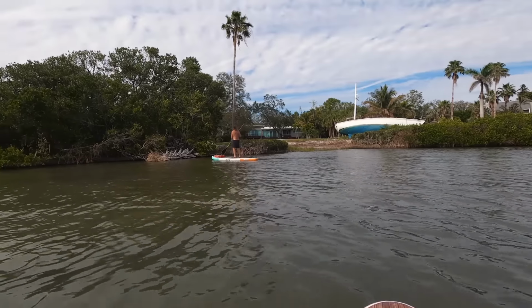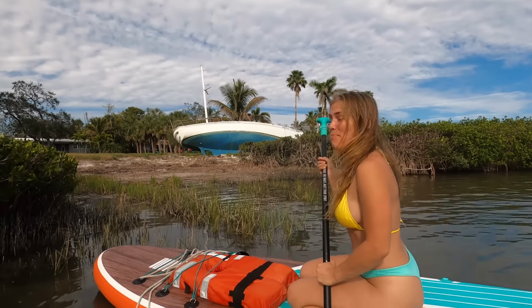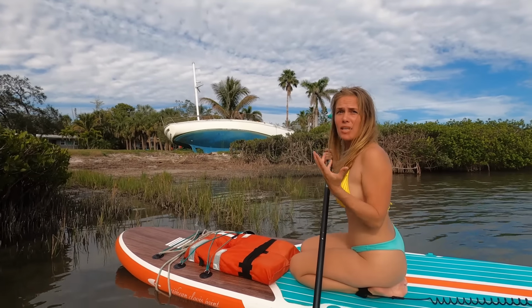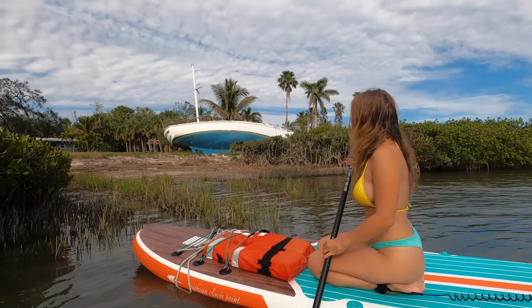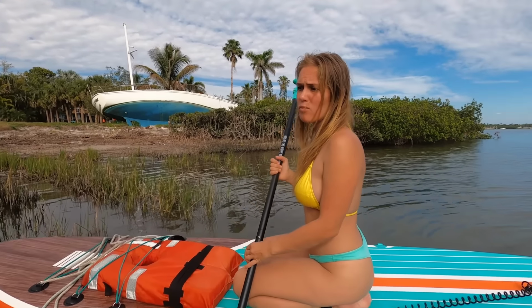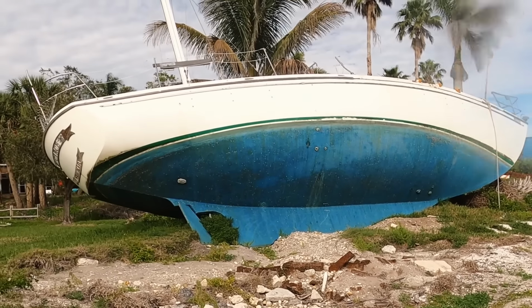We can't go on the beach, but there is another sailboat. They're in the mangroves. Wow, look at that, everyone. It's a big ship on the land from the hurricanes. I can't believe this is happening. It's a big one. What I've heard about this boat is that the owner can't move it, and now it belongs to the guy who owns this land.